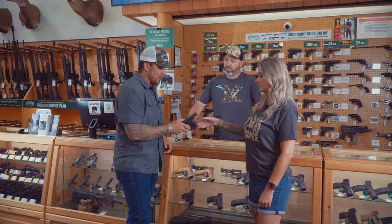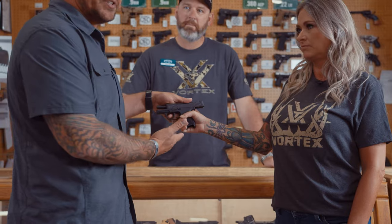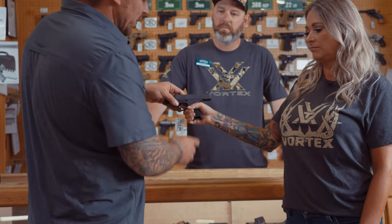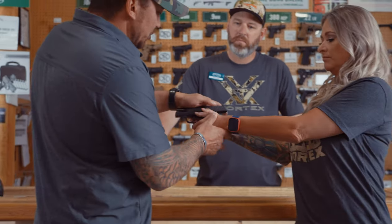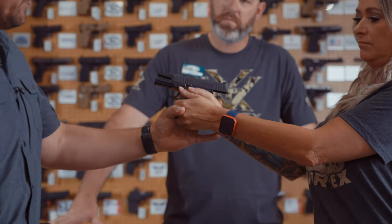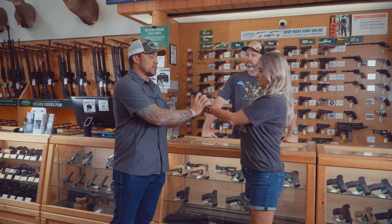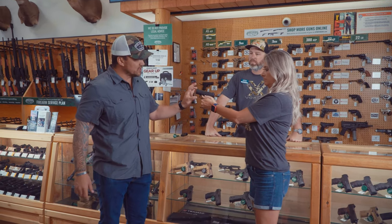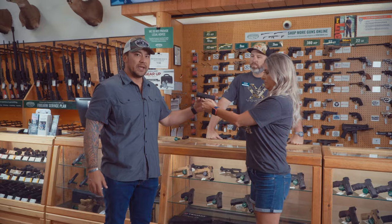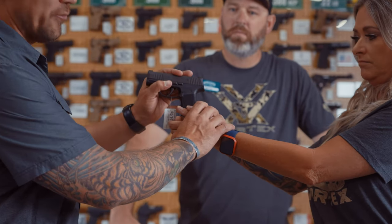So I'll put this in her dominant hand, and immediately there's a big difference here, right? The difference is when I take her support hand, she's going to be able to manage this properly. So that is good. But one of the problems that you'll find in compact pistols, especially with the slide forward, is this is a very short barrel. It's going to kick a little bit more, but that's the benefit of having a smaller frame.